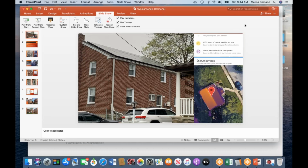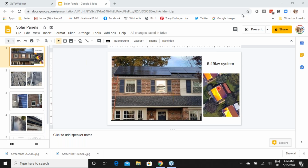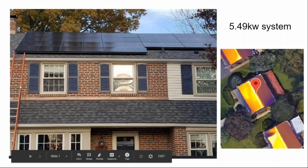So that is it for me. I am going to pass it over to Tracy, who also installed solar panels through Solarize last year. I am Tracy. I live in Havertown. I also got solar panels through Solarize last year, the same as Melissa.